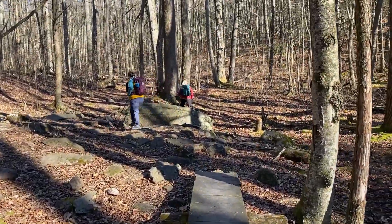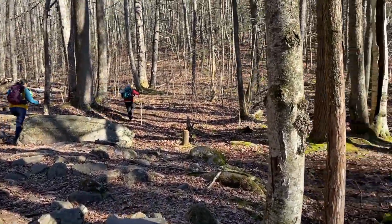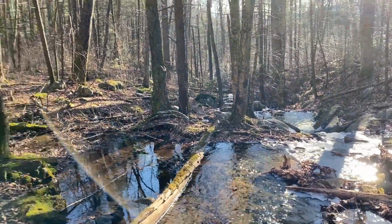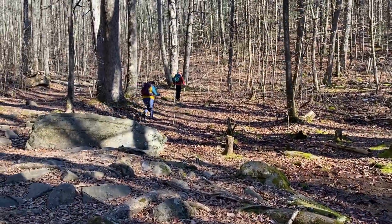So we are leaving the snack spot. Awesome place for a snack today. We're heading back up to get on the trail.